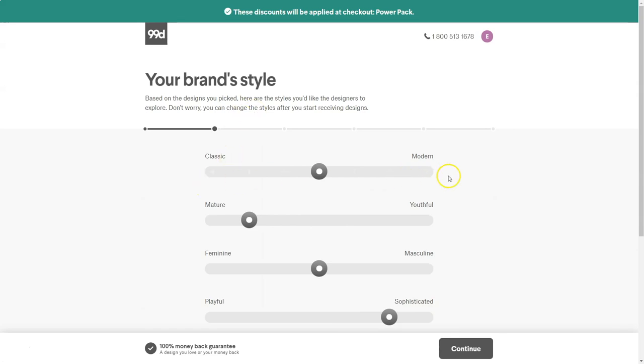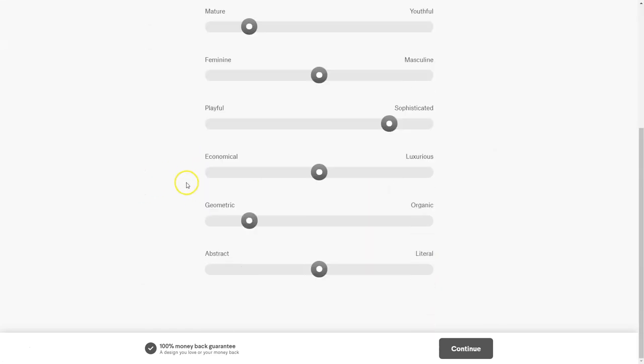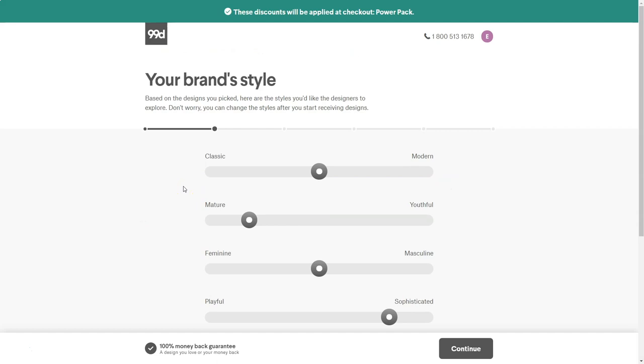Then the next thing you select is your style. Do you want a classic style, a modern style, and all these different attributes of your logo? I'll stop here, but essentially you can really customize what you're looking for through this process. Then you start a logo contest. Like I said, you'll get submissions from all over the world that you can review and give feedback on until you have one that you really are comfortable with.